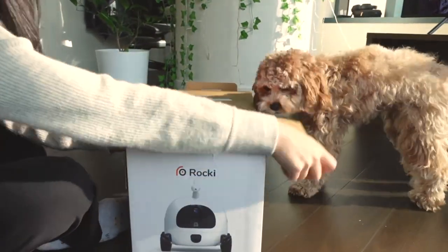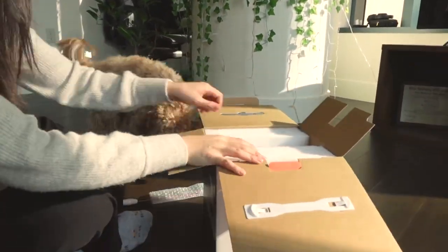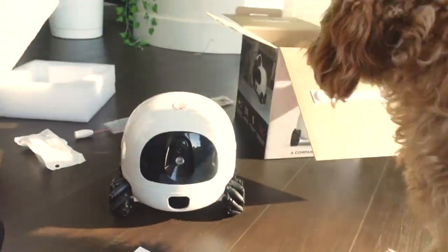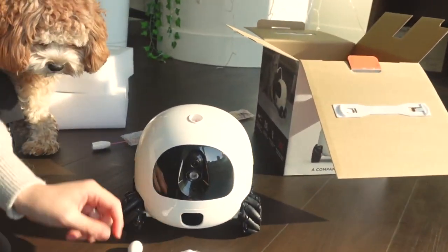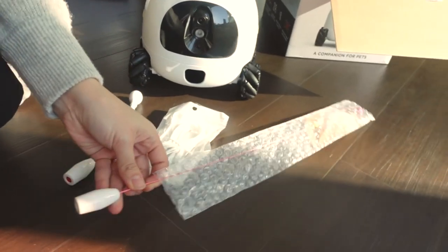Today we received a robot from Rocki to review. Rocki is a companion robot for pets. It has an auto feeder, interactive feather toy, laser pointer, camera to take photos and videos, and monitor your pet while you're away. All of this can be controlled through a smartphone by installing the Rocki app.